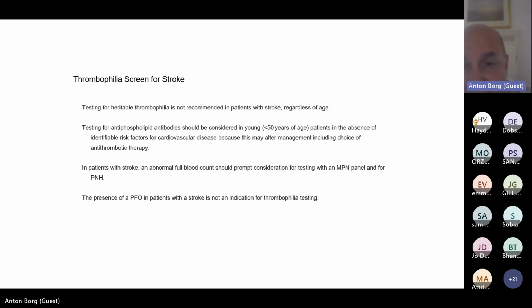And same thing goes, I'm repeating myself, abnormal full blood count in a stroke patient, think about doing the JAK2 and the other panels and think about PNH. We get asked, particularly in hospital, to do a thrombophilia testing for patients who have a stroke with a patent foramen ovale. There's no indication for that. There's no association.